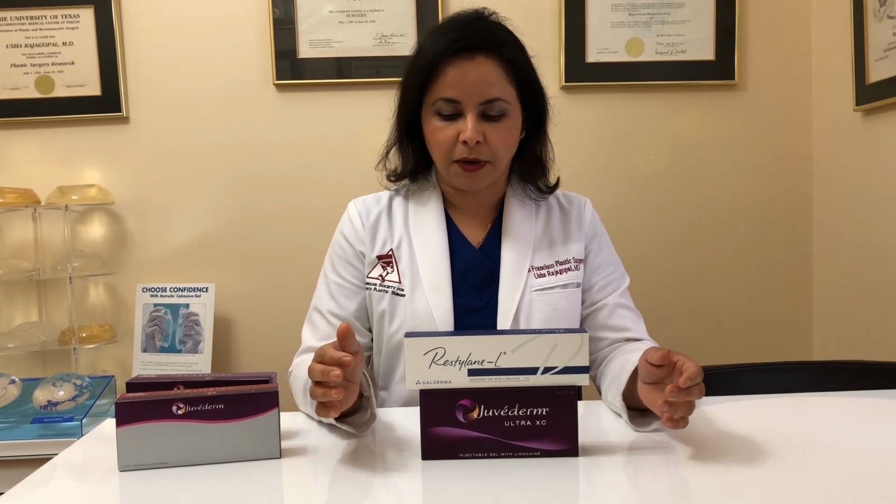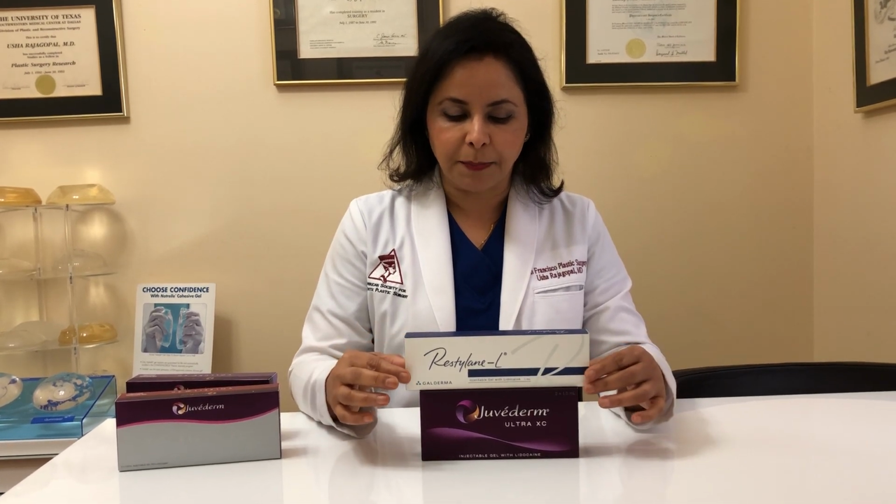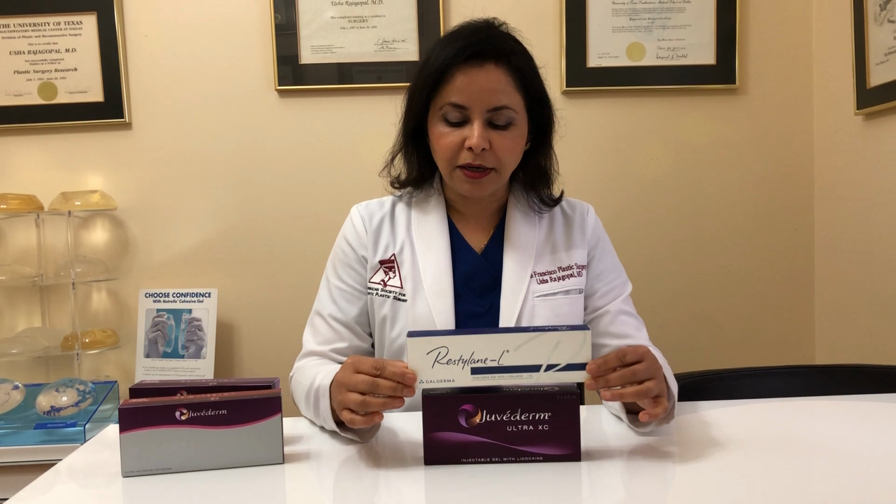The difference between the 2 is moderate. They still belong to the same family of fillers, the hyaluronic acid fillers. So what that means is hyaluronic acid is a sugar that's found in our body, in our skin, that provides hydration to the skin. But the source for hyaluronic acid of these are not human source. They're made in the lab.